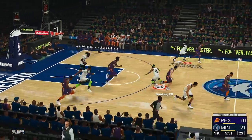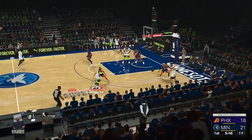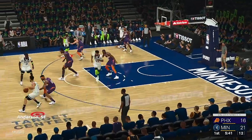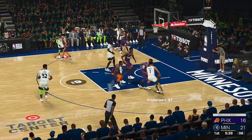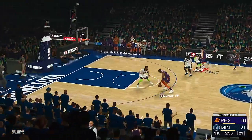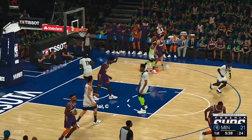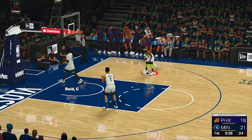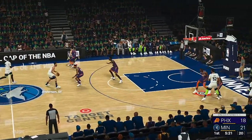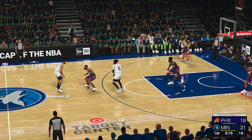Booker against Conley. Stolen by Reid. To the wing, right side. And here's Anderson. Towns outside. The three. And Durant with the block. Down low. That's good from Bol, on the assist from Durant. I like seeing Bol be aggressive inside and not allowing physical defense to bother his shot.